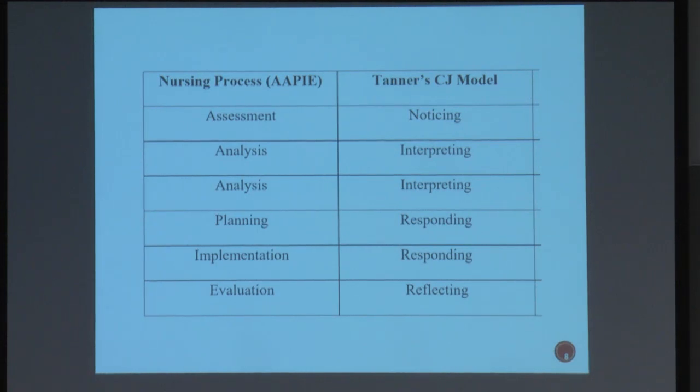Planning is the responding. Planning and implementation, which is our interventions, all of that is what are my goals, what outcomes do I hope to achieve from those goals, and what interventions am I going to implement to achieve those goals. Okay? All of that is part of responding. And then the last part is evaluation or reflection. Okay? So every step of this corresponds to our nursing process.